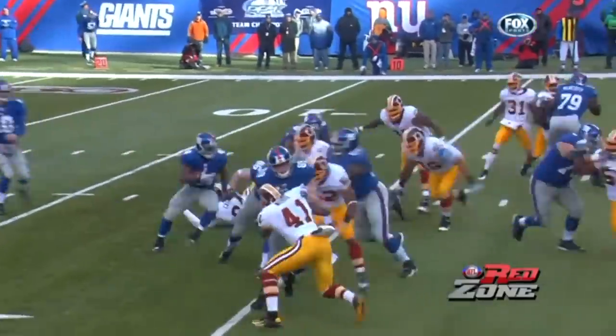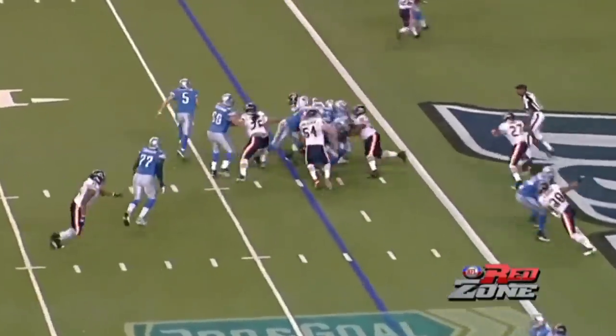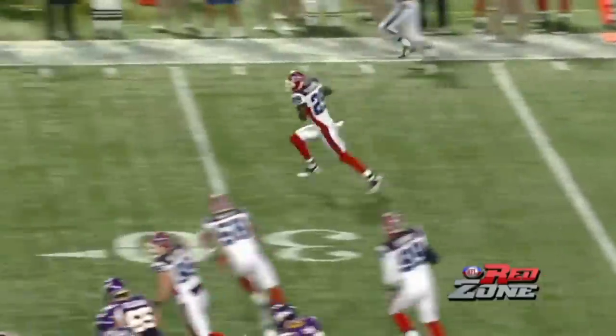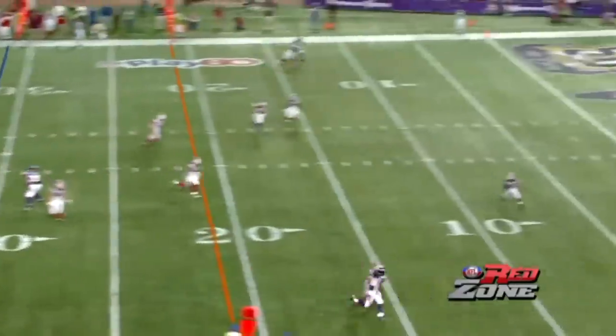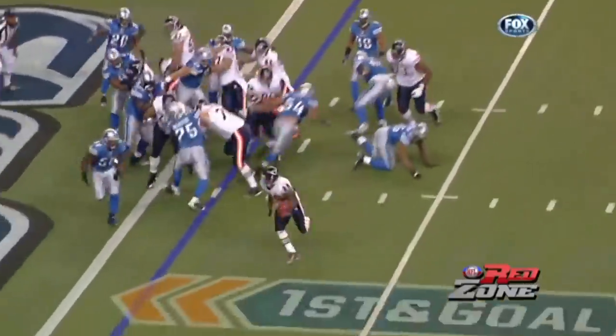Touchdown. Big Bradshaw. Bradshaw reaches across. The Lions with the best touchdown efficiency in the red zone. Kenny with the block. It's picked off on the play. He's going to go in for six. Castle looking. Castle throws. Touchdown. 41 for Rice. It's Taylor. Outside and in.